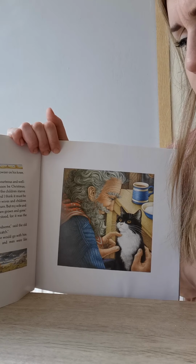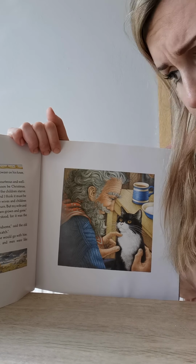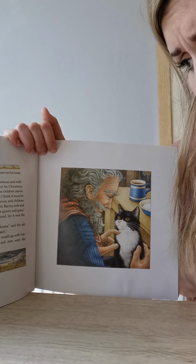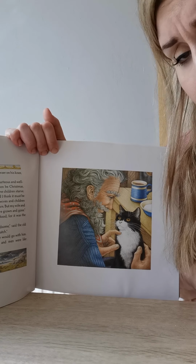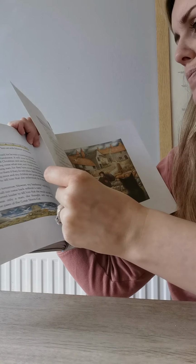I shall go out tomorrow, Mouser, my handsome, said the old man, and I shall not come back without a catch. Mouser purred louder to tell him that she would go with him, for he was only a man, she thought, and men were like mice in the paws of the great storm cat. Oh, gosh.